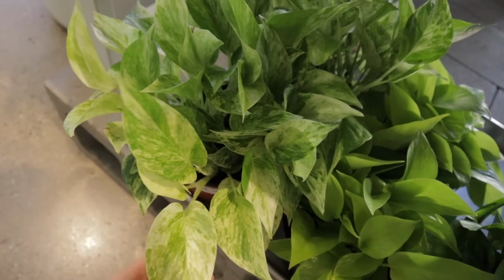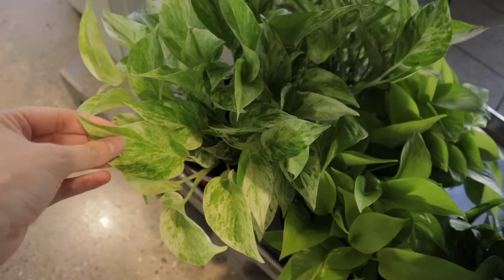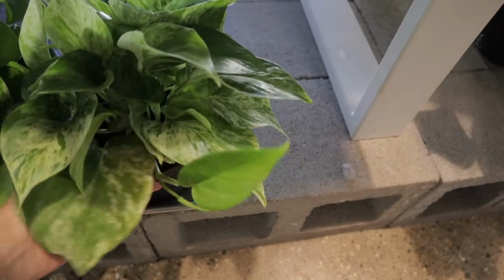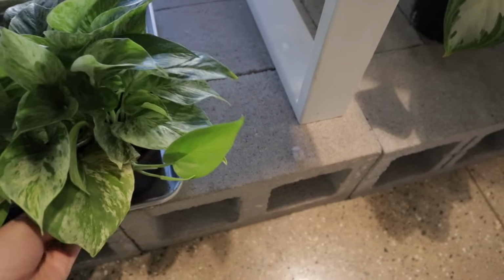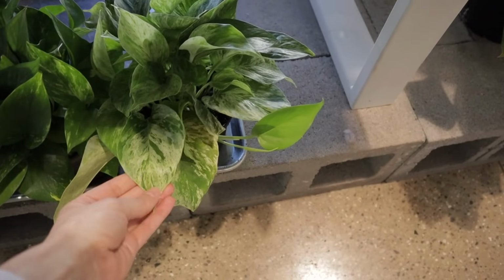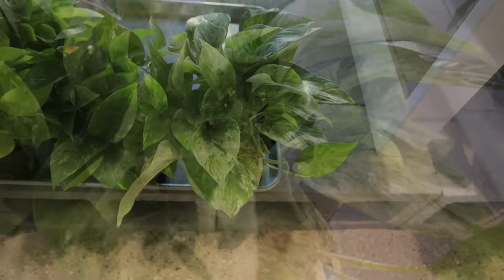It's really pretty. I like Marble Queen because each Marble Queen looks so different from the next. And this almost looks like a Manjula, but I think it's still a Marble Queen, yeah. So if you can't find a Manjula, you can always just find a Marble Queen that looks very similar.